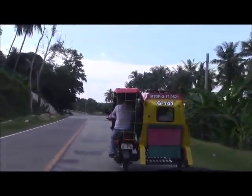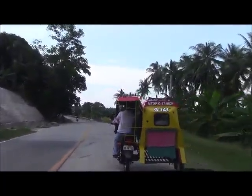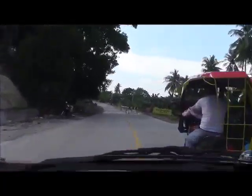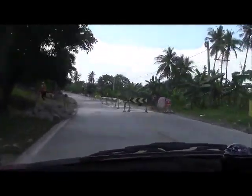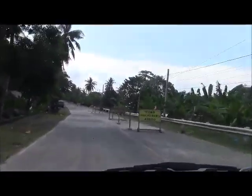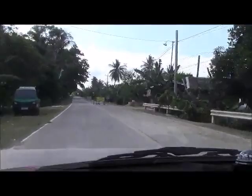Alright, this is getting ridiculous here. 15K on a national highway. A little bit of new construction here. They got them all cemented in already, though. It's pretty nice.